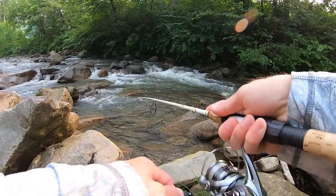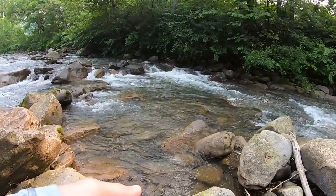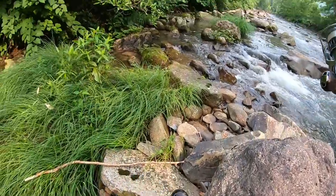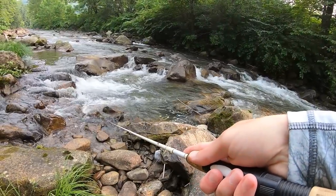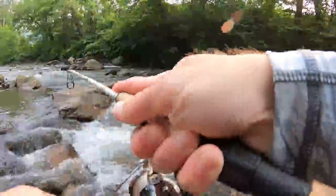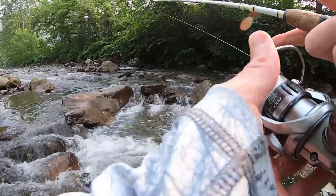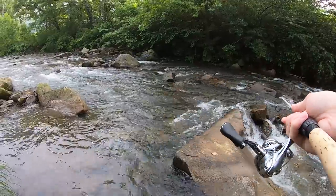Oh, dang it. Didn't get hooked, that was a good bite. There's one. That's a good fish. Oh! He got off, guys. That was a good fish. Probably 12, 14 incher.